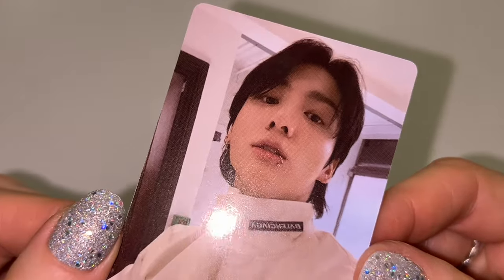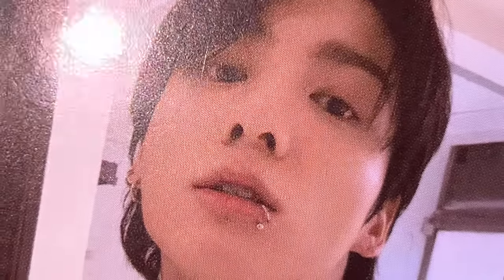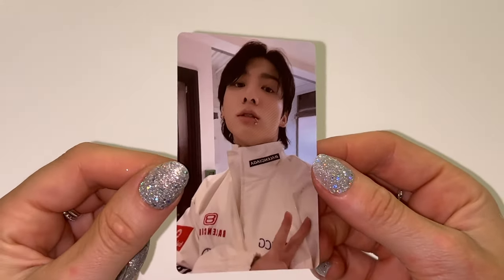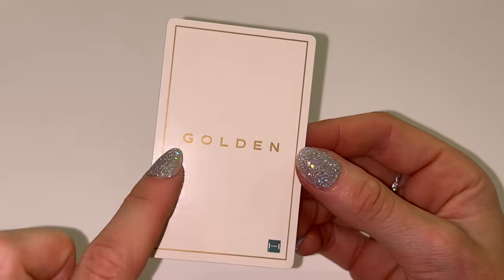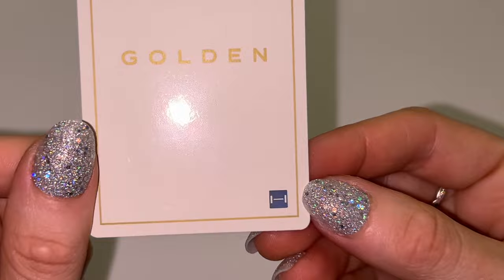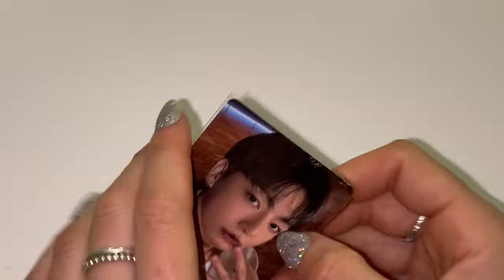This one is actually not great picture quality. You can see the diamond pattern if you really zoom in, so you can pick whether or not it is a fake or official card if you're wondering. But this one looks to not be great printing quality. I do have the flash on my phone, so the lighting might be a little bit odd, but this one has a cream background. The borders are very much in line, and then it has a little Hybe logo down here. Very cool. Very nice. Next up is this one.